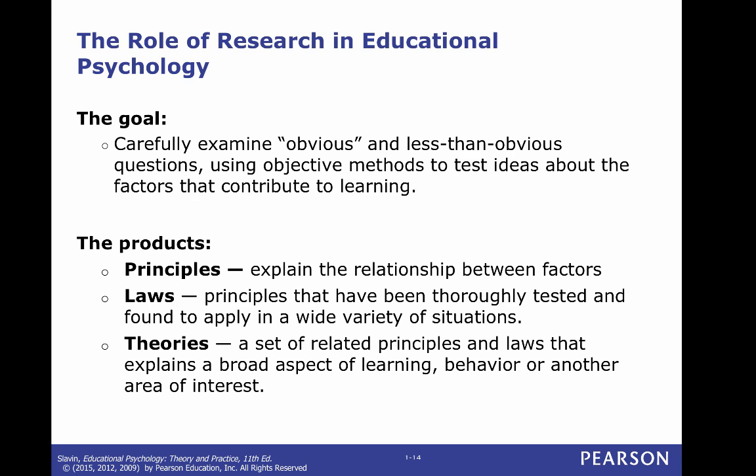We're trying to use objective methods to test ideas about factors that contribute to learning. Educational psychology is all about the psychology of learning. How do we learn? And about child development, and how does development affect learning? But the bottom line is it goes back to the whole idea of learning. The products that go along with this are principles, which explain the relationship between factors.